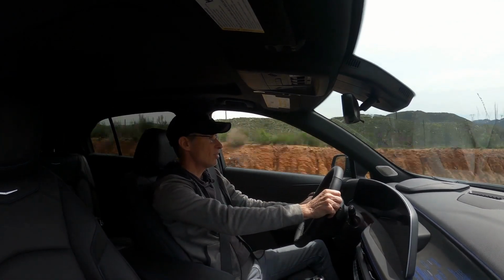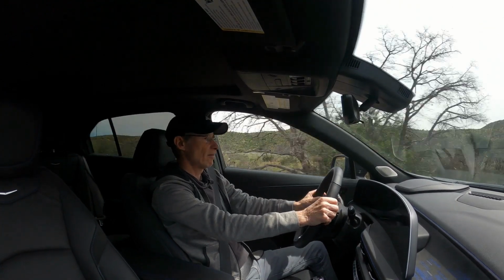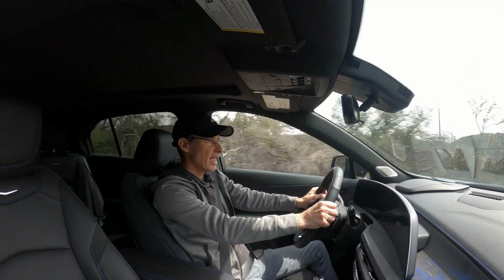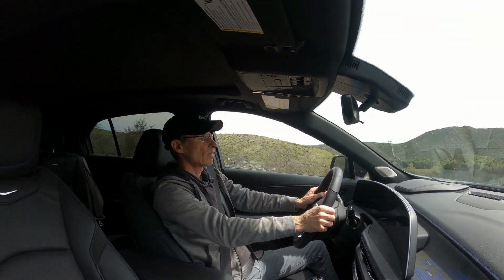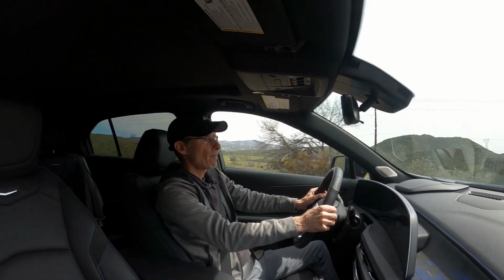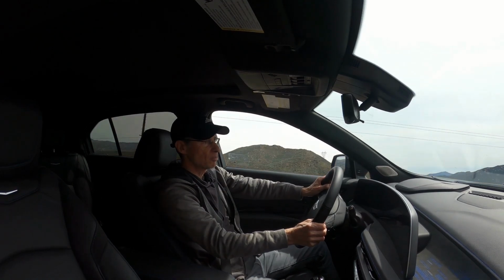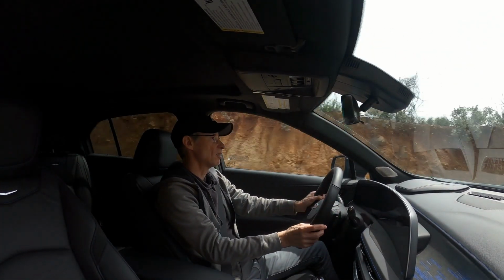All right, left-hand turn, nice grip, floor it. Go, little 2.0. Yeah, so ultimately it does lack overall power. It's probably going to be enough for someone that wants to buy this car, but I would prefer 275 and 300 foot-pounds, which would be fairly easy to do with a turbocharged car.